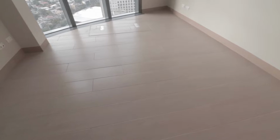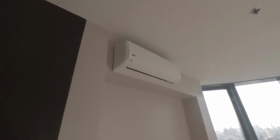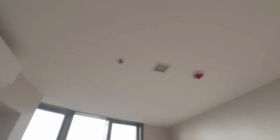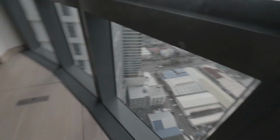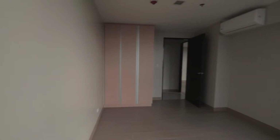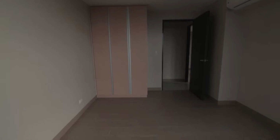Floor is made of ceramic wooden planks. And then meron din siyang Carrier air conditioning system. It's provisioned with water sprinkler and smoke detector over here. You got a really nice view as well, as you can see right now. So same view lang din naman. So imagine yourself living in this area or in this unit, looking at this space, at this view every day of your life. And look at that, it's very refreshing.